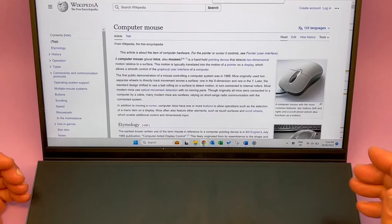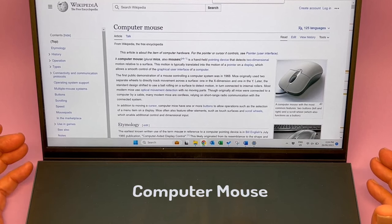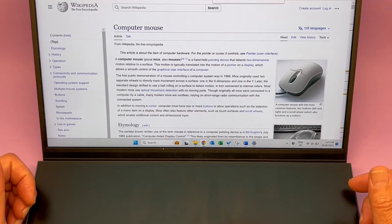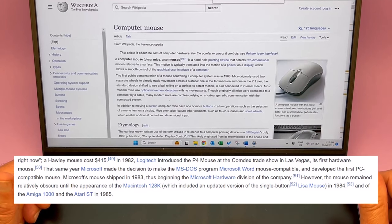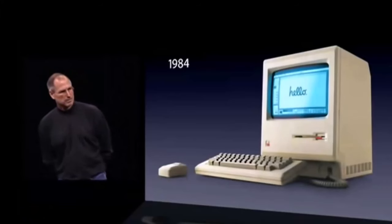And then there is the computer mouse. I hope this one is not going extinct, but maybe it is. I was shocked to hear that Apple wasn't the first to market the mouse. The first commercially available mouse was from Logitech, 1982. The same year, Microsoft brought out a version of MS-DOS Microsoft Word that was mouse compatible. And only 2 years later, 1984, Apple came up with a Mac mouse with a single button.